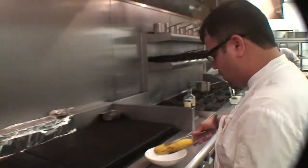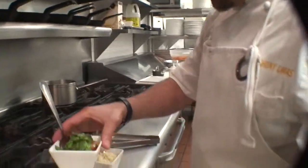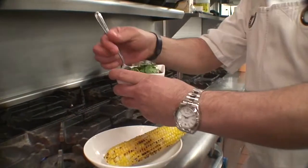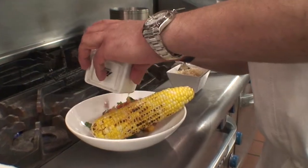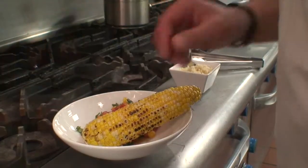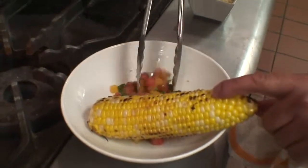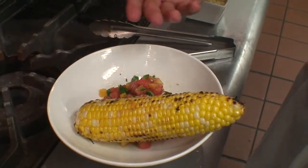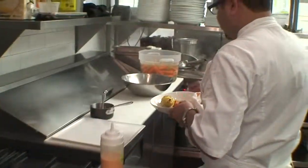Meanwhile, we'll take this corn back over here and we'll put this corn together. So, take my salsa that I have here. Pico de gallo. This is called a pico de gallo. It's a raw tomato salsa. Some beautiful tomatoes from Ambrosia Farms. A little mix of heirloom tomato, a little lime juice, a little cilantro, some chopped up jalapenos. And what we're going to do is add the corn to this.